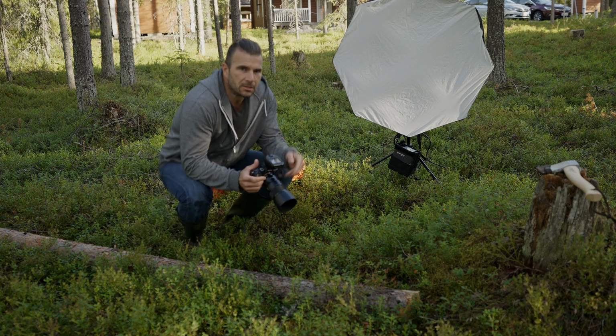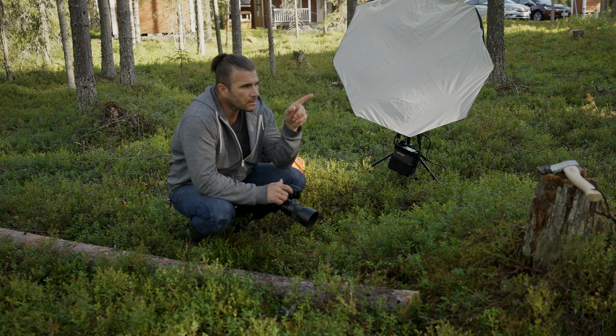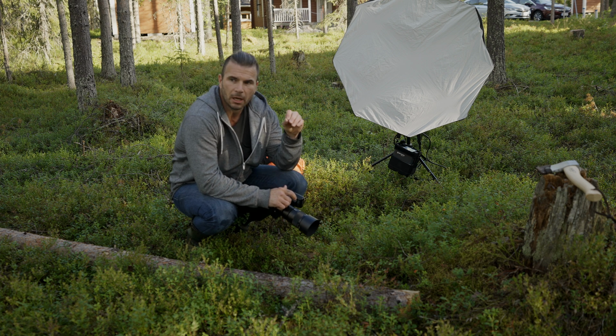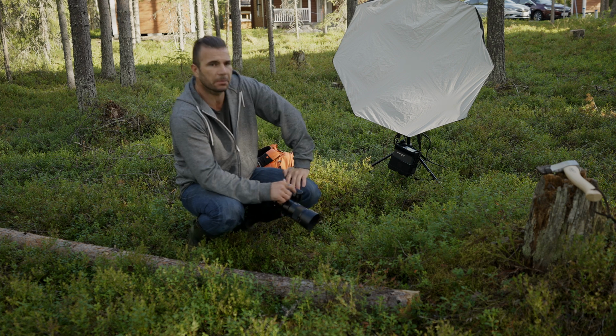Wonderful. So, as you can see, side light, main tree stump, axe, the backlight is the sun, which is looking really, really nice. A little bit underexposed maybe, if not perfectly exposed, I'm not sure. We'll see. This will be a long process anyway.